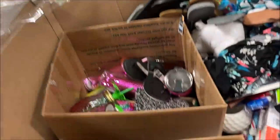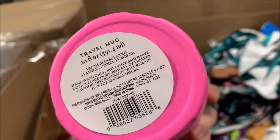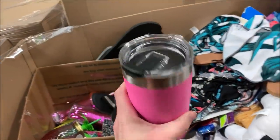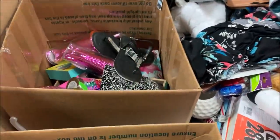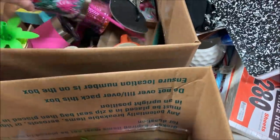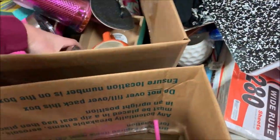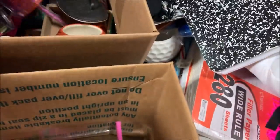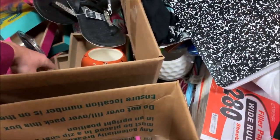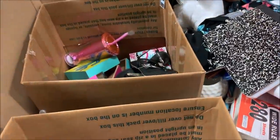This one doesn't have the tag on it. There you go. Travel mug. Again, no price, but I'd imagine they were probably selling this for about 10 bucks. Ton of these glass beverages. I don't know why I'm putting these in here. It's the opposite of what I said I was going to do. There you go. Some different thermoses and insulated mugs. More cactus. I wonder if Walgreens had a big cactus thing going on or if this came out of the Southwest.